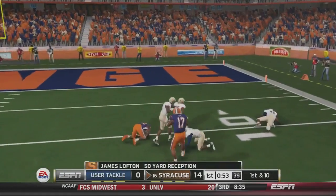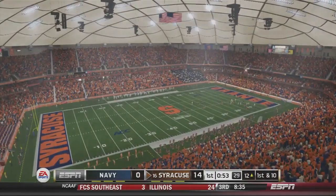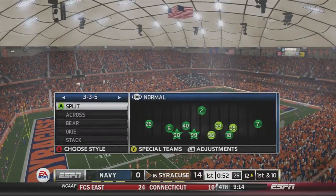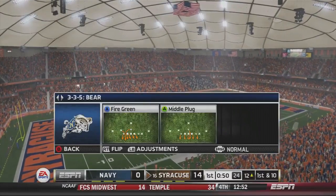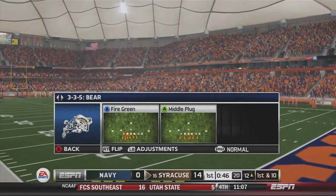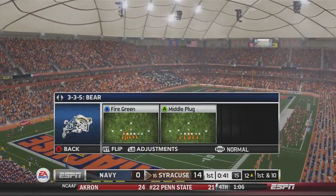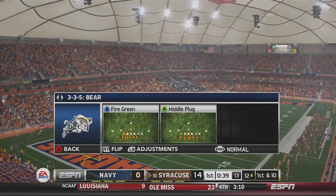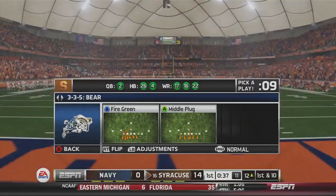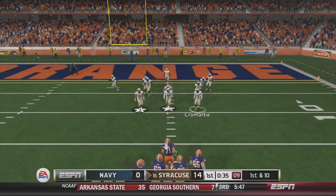It's about... Short route. Syracuse wide receiver finally brought down after a 50-yard reception. They're now on Navy's 12-yard line. It's first and 10. So the big gain resulting from the pass play leaves us with a first and 10.